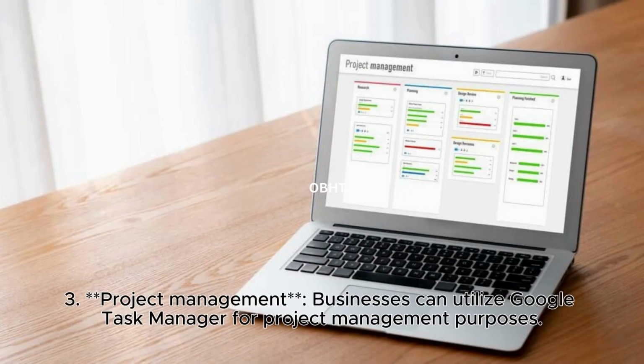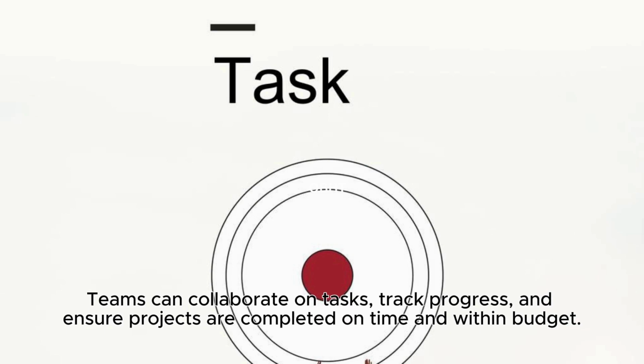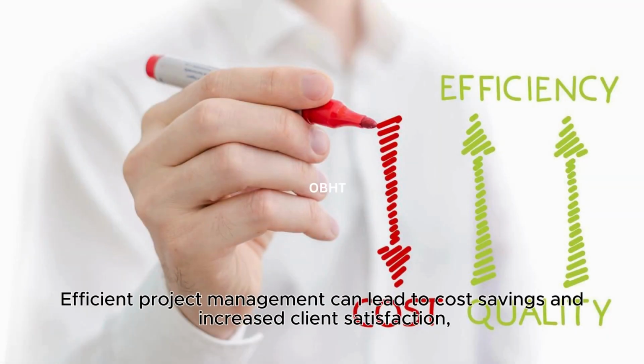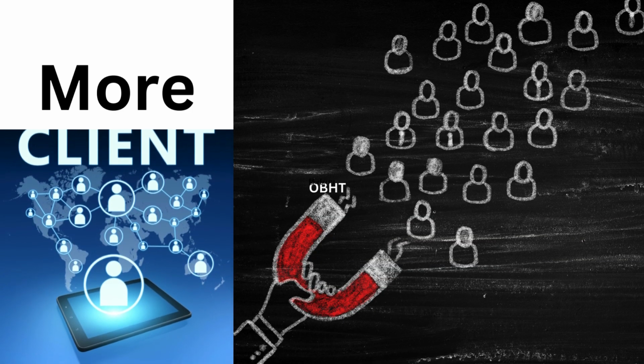3. Project management. Businesses can utilize Google Task Manager for project management purposes. Teams can collaborate on tasks, track progress, and ensure projects are completed on time and within budget. Efficient project management can lead to cost savings and increased client satisfaction, which may attract more clients and revenue opportunities.